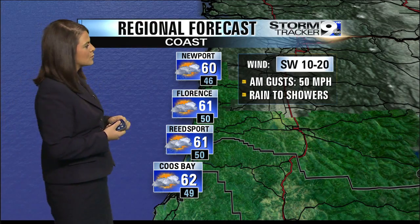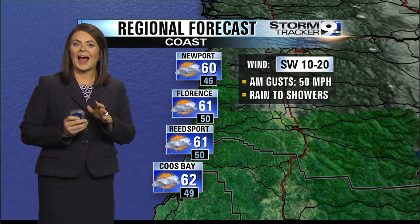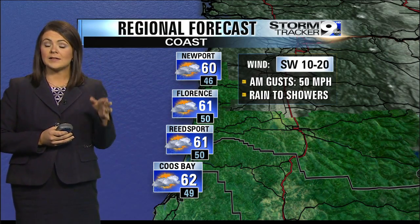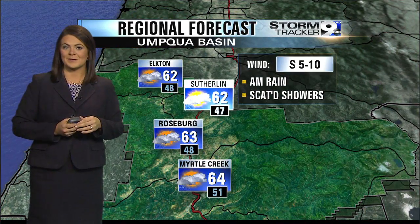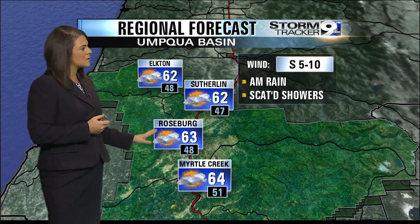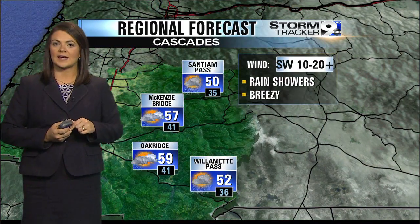High temperatures along the coast today. We're talking low 60s. Again, could see those wind gusts up to 50 miles per hour. Otherwise, winds will be sustained from the southwest at 10 to 20. And then you'll see that heavy rain transitioning to showers later this morning. For the Umpqua Basin, your highs will be in the low to mid 60s. Also seeing rain later this morning, and then scattered showers for the second half of the day.